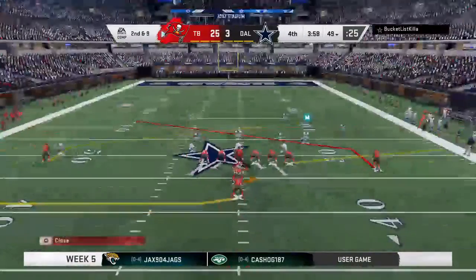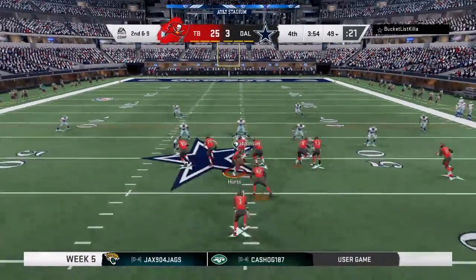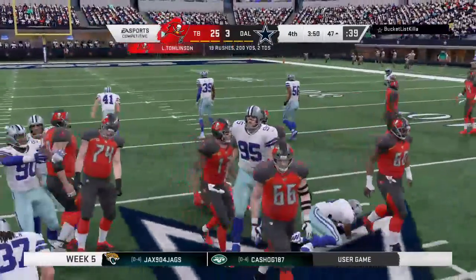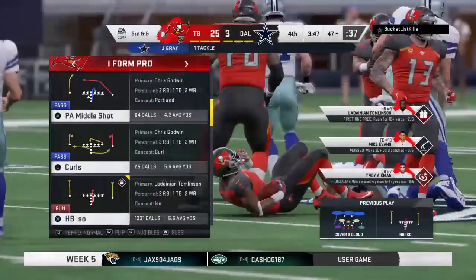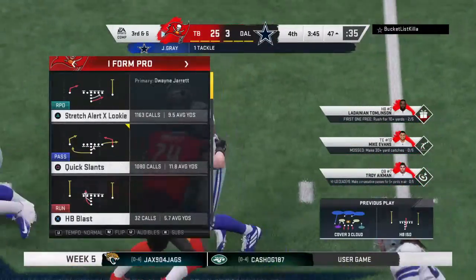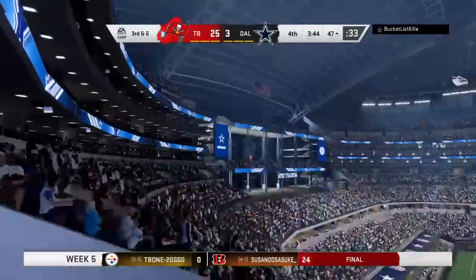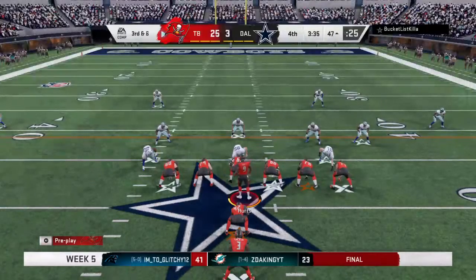Here's 2nd and 9, just a yard on that last run. They stay on the ground, Tomlinson. And he's got this one across midfield into Cowboy territory. Bottom line, they want to keep this clock rolling. They just want to keep falling forward, and they want to put the onus on the big fellas up front in order to bring this one home. The Bucs on 3rd down.